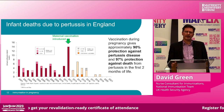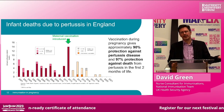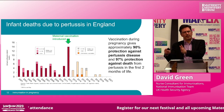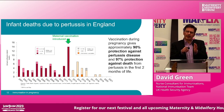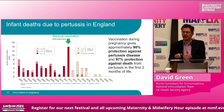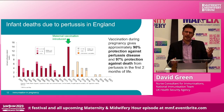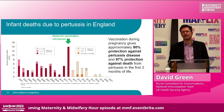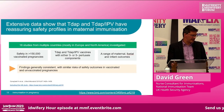But the vaccines given to pregnant women work by boosting the pregnant woman's antibodies. They then transfer transplacentally to the fetus, so that when baby is born, it's born with passive immunity from its mother. And that's a really, really important concept, because we want that passive immunity to protect this baby until we can start to provide active immunisation through the routine childhood immunisation programme from 8 weeks of age. So the studies that UKHSA have done have shown approximately 90% protection against disease and about 97% protection against deaths from whooping cough in the first 2 months of life. So this has been quite a successful programme.